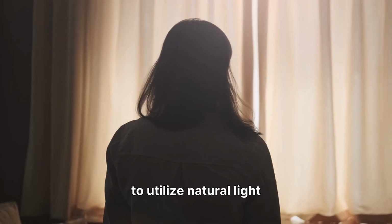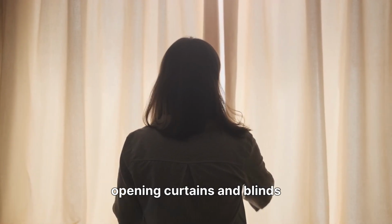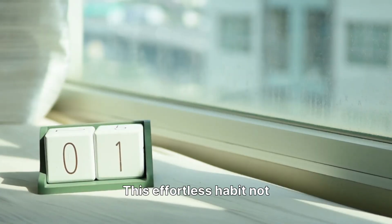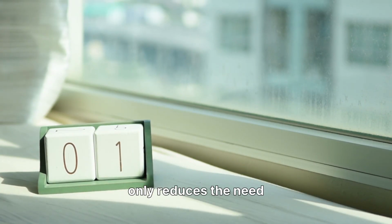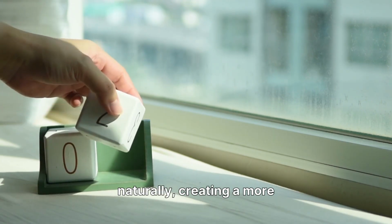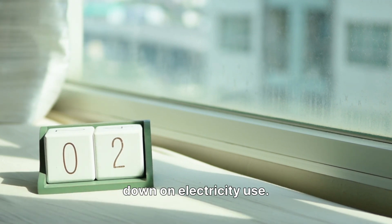Make it a point to utilize natural light whenever possible by simply opening curtains and blinds during daylight hours to illuminate your living spaces. This effortless habit not only reduces the need for artificial lighting during the day, but also can brighten your home naturally, creating a more inviting atmosphere while cutting down on electricity use.